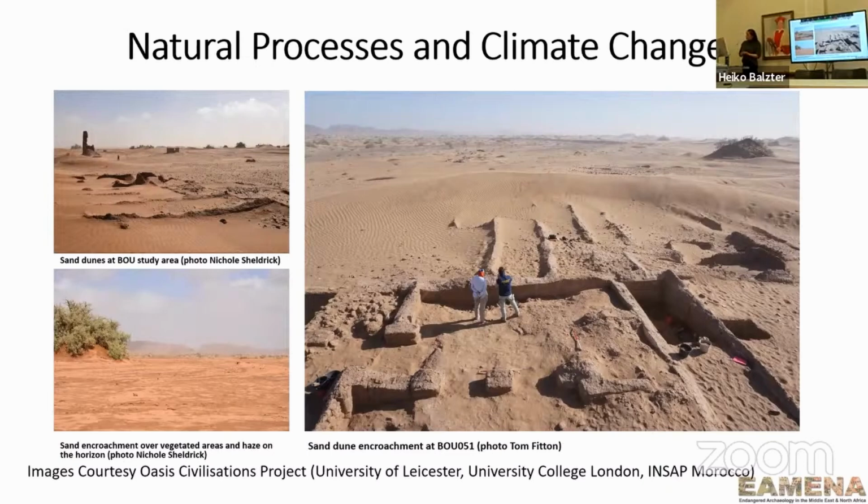So if we have a look at the site on the right-hand side, this is an early modern house where I helped direct some excavations this past November. And you can see in the background the sand dune, which is literally moving right over the top of this house.